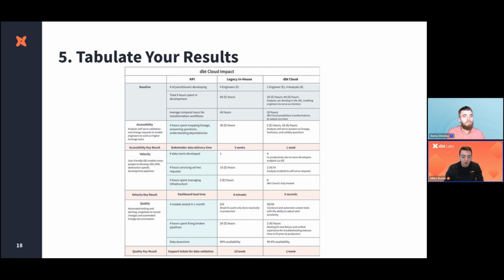And you can see here this goes into quite a bit of detail around setting some baselines around stakeholder data delivery time, 3 weeks. We're trying to bring it down to 1 week. Dashboard load time, as we mentioned, 8 minutes. We want to bring that down. We have an ambitious goal of 5 seconds. Quality, support tickets for data validation used to take 10 weeks. We want to bring it down to 1 week. So you can have your overarching goals and then sub goals within them, like number of data marts delivered, number of hours servicing ad hoc requests. This will obviously be specific to your situation, but should give you a good idea of the kind of things you might want to tabulate.